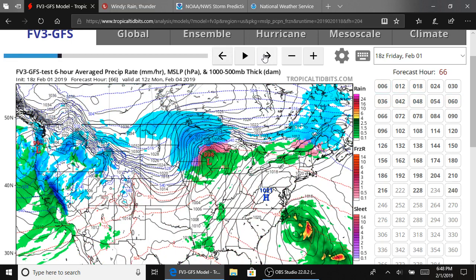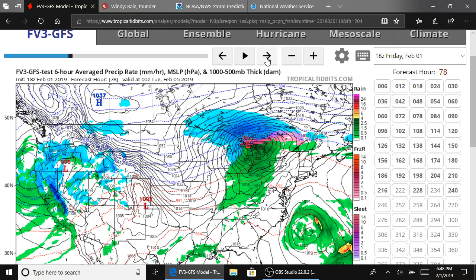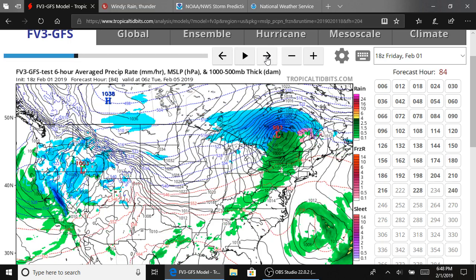Seems like that snow is going to be a lot heavier than what is shown from the normal GFS. Now keep in mind, if people do not know this already, that this model in particular will take over the old version of the model. The GFS has not been doing that good, so I'll be starting to show y'all this model here in particular because it's better. But it's not finished just yet.